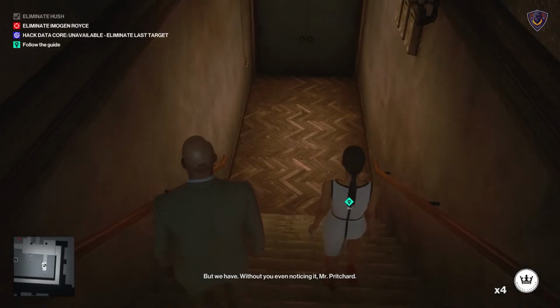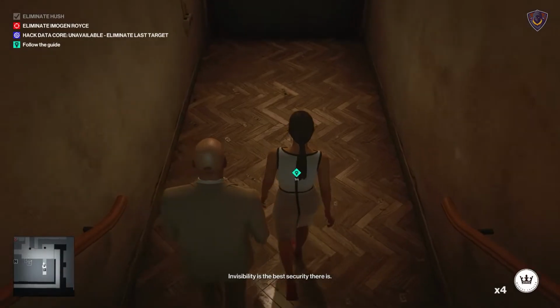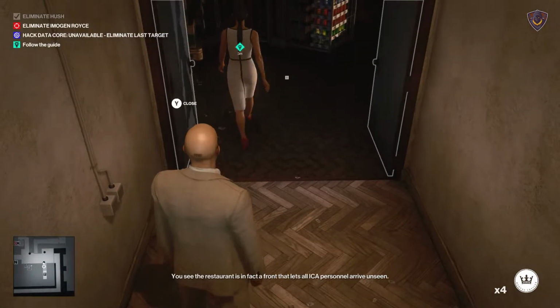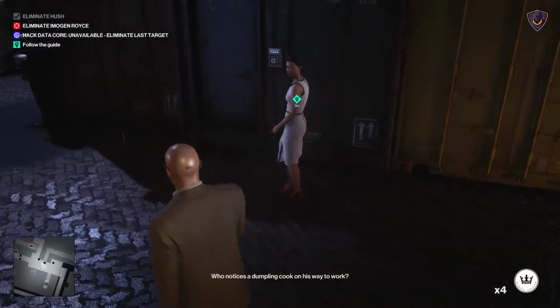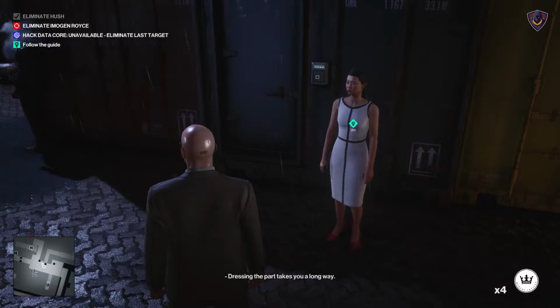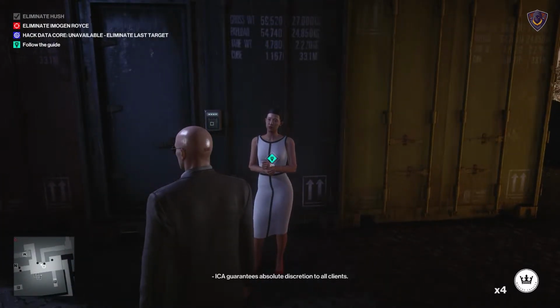But we have. Without you even noticing it, Mr. Pritchard. Invisibility is the best security there is. The rifle is, in fact, a front that lets all ICA personnel arrive unseen. Who notices a dumpling cook on his way to work? Dressing the part takes you a long way. ICA guarantees absolute discretion to all clients. We take that promise very seriously, as you will see on all steps of the tour.